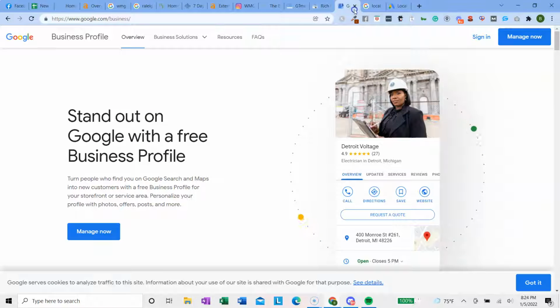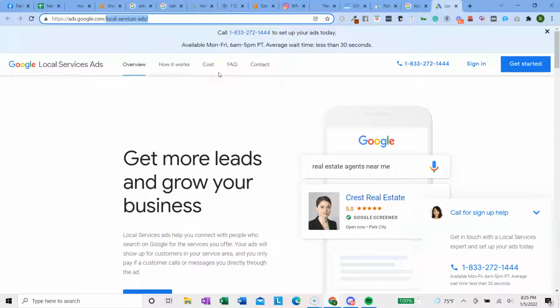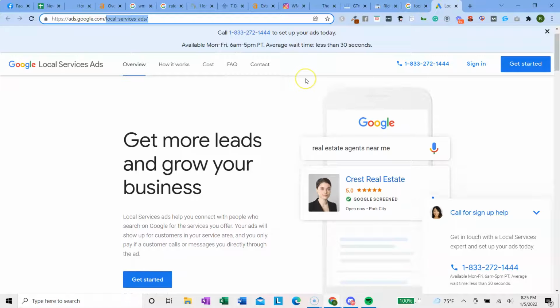The other cheap source of leads when you're first starting out, I would recommend you starting up for local service ads. Once you have your Google Business Listing, this is Google's way of selling leads and combating with like Home Advisor and Angie's List. Essentially, you only pay for every lead you get, and they're exclusive leads to you, and they're usually between $20 to $40 per lead. And if they're not a good lead, you can dispute it and not pay for it. So it's a pretty good source.